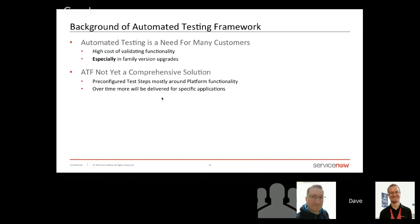This one we can say is that over time it will trend to more and more of the individual products on our platform having test step configs delivered with future releases. It's worth noting that commercial alternatives do exist. When there's a big business need like this, a big problem that lots of people have, if you're an entrepreneurial sort, you can look at that and say, well, that's a market potential for me to solve that problem.